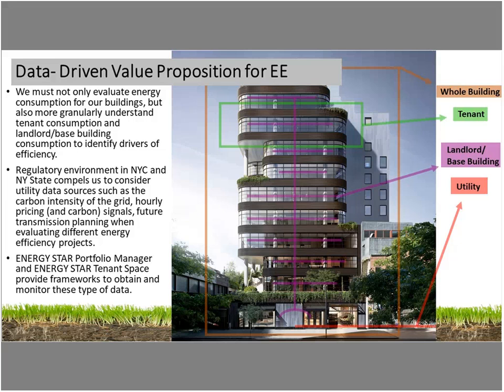So I've highlighted a couple of different lenses that we view our buildings. The first of which is the whole building, which I would say is the conventional lens. Most of our buildings have 1 or 2 utility bills that we can use as a sort of one-dimensional snapshot value to understand where we stand on a per square foot basis.